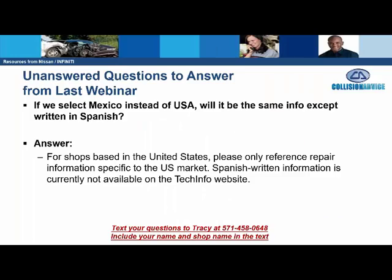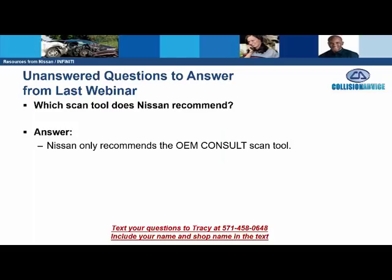Next question. If we select Mexico as a country instead of the United States of America or Canada, would the info be the same, except it would just be in Spanish? Nissan INFINITI's answer was, for shops based in the United States, please only reference repair information specific to the U.S. market. Spanish information is currently not available on the Tech Info website. So basically, ladies and gentlemen, the way you can ensure you're getting the right information is to select the North American continent.